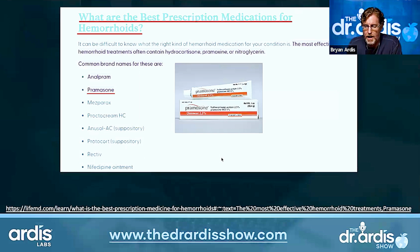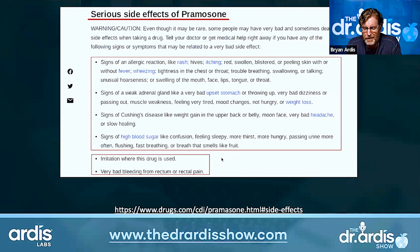Here's the second most common prescribed drug for hemorrhoids by your medical doctor, Promosone. Let's look at its serious side effects. Look at all the signs of allergic reaction, just like the other one. Signs of a weak adrenal gland, like a very bad upset stomach or throwing up, very bad dizziness or passing out, muscle weakness, feeling very tired, mood changes, not hungry, or weight loss.